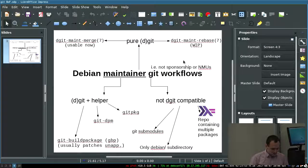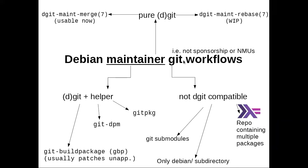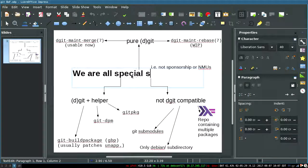And then in order to possibly help us talk, I made a single slide, hopefully covering all the workflows that currently exist in Debian. And this is for, well, the main ones. So I have to interject here. I wanted to call this slide, "We are all special snowflakes." But. Oh, yeah, I forgot. Oh, sorry. No, I completely forgot. Here we go. Very good. There we go.